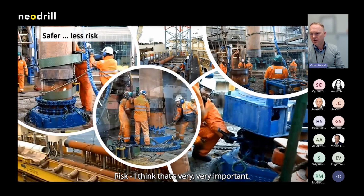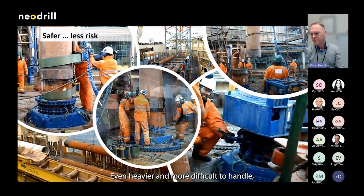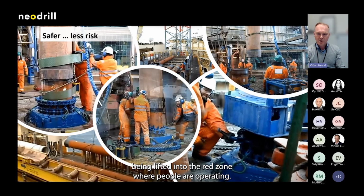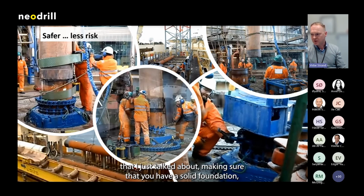Risks, I think that's very, very important. Here's from a conductor running, typical conductor running. These are 30-inch conductors. These days, very often 36-inch are being dealt with. Even heavier, even more difficult to handle, requiring bigger tongs and so on. And this is really, you wouldn't like to see that. If you can avoid it, you would like to not have all these big, heavy chunks being lifted into the red zone where people are operating. Yeah, things are getting more automated, but still you would most likely have people in there to do it on these kind of sizes. So that's the risk of EHS, in addition to the operational risks that I just talked about.